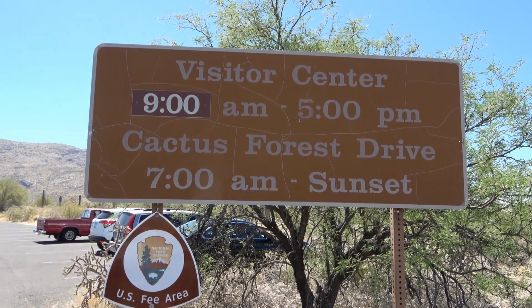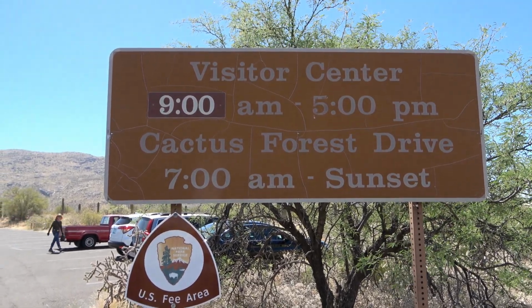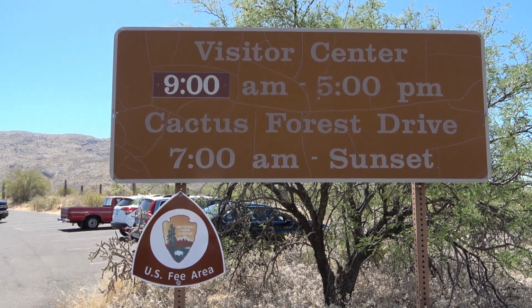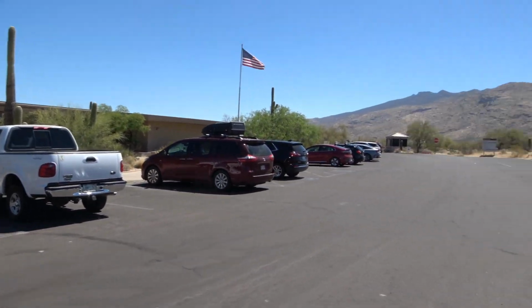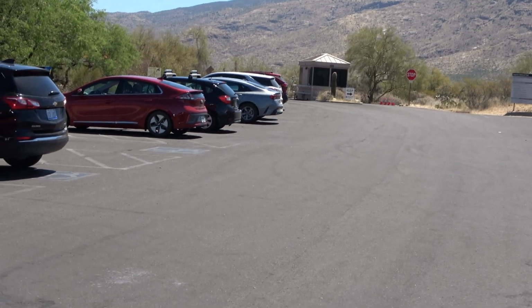This center is open from 9 a.m. to 5 p.m. Here we are outside of the Cactus Forest Drive. This is open from 7 a.m. to sunset. And this is the parking lot for the visitor center. Straight ahead is where you pay your fees to start the scenic drive.